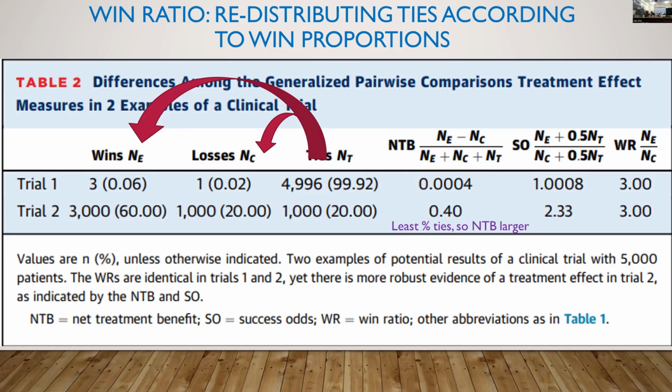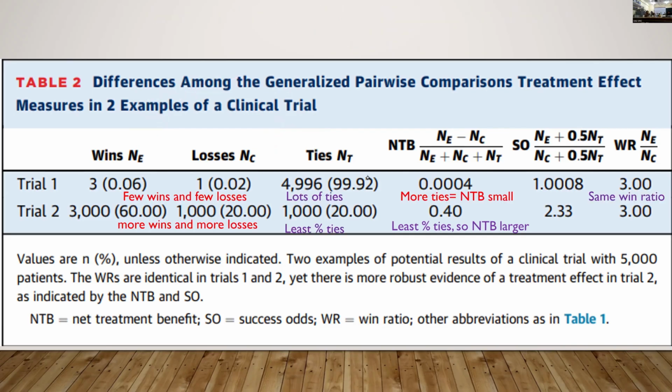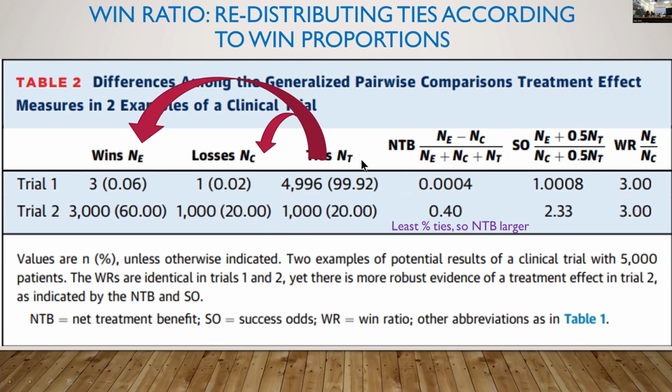But win ratio, what it's actually doing is, in this 3:1 ratio, distributing all the ties. So 75% of this net treatment of the ties are put into the wins, 25% are put into the losses. Similarly, here among the ties, 750 will go here, 250 will go here. So that is actually what is happening in a win ratio. It does not ignore the ties, but in the same ratio of wins and losses, it puts people back into the equations.